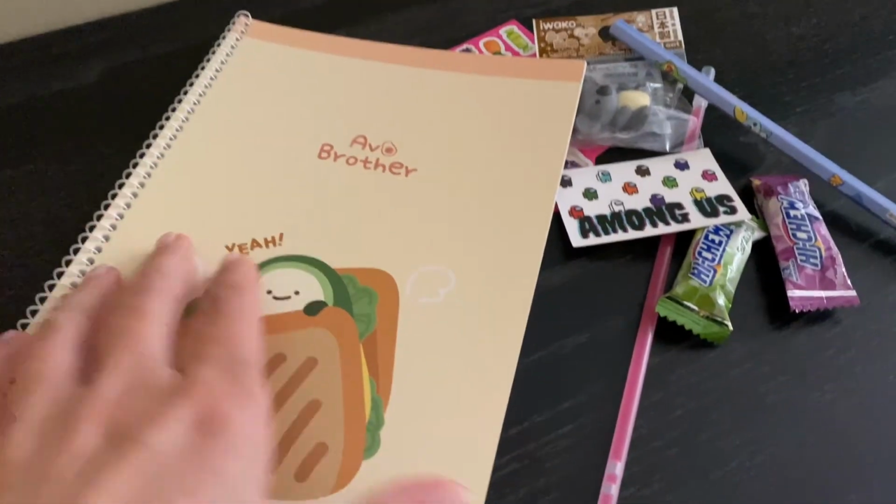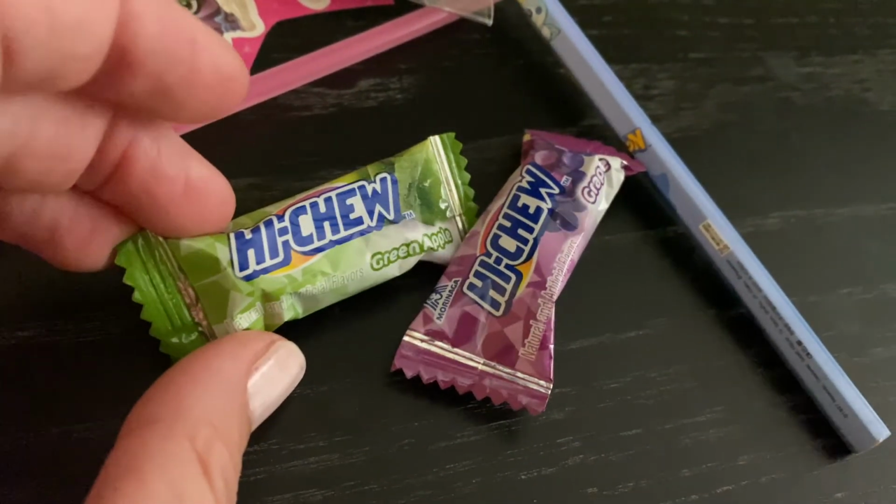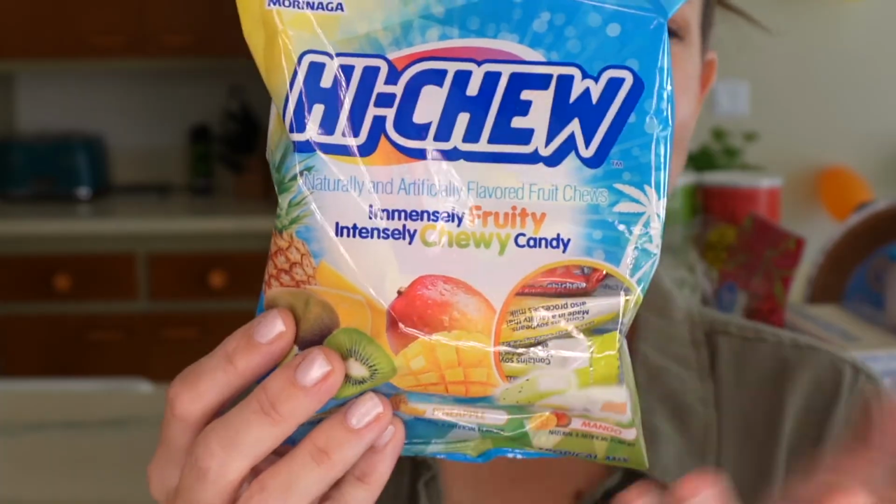The last item is just for fun. It's these High Chews. Declan had a birthday recently, and we made Japanese-themed goodie bags. And it turns out these are Japanese candy. I think they've been around for a while, and they are gluten-free. They're just chewy and yummy, and I just decided it'd be fun to get them again because the kids now associate that with Declan's Japanese goodie bag. So I just thought, oh, for a treat, I will get these again.